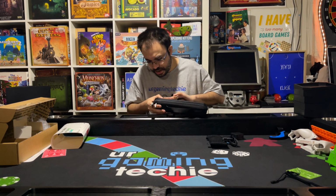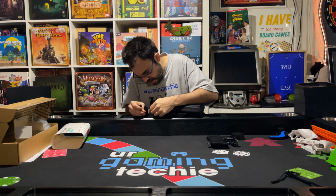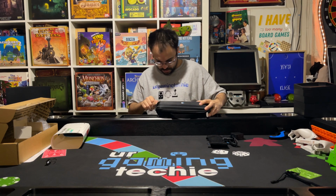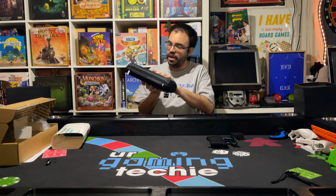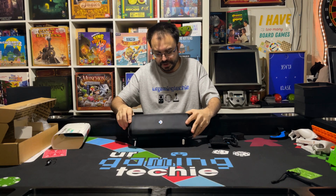Nice little zipper here. Let's go ahead and open this up together. You just pull this little piece off here that's holding it together. Put that in the box there. Unzip this. Definitely feels premium. The case has a nice hard shell to it, front and back. Feels nice, and the actual unzipping and stuff feels good, so it's definitely premium.